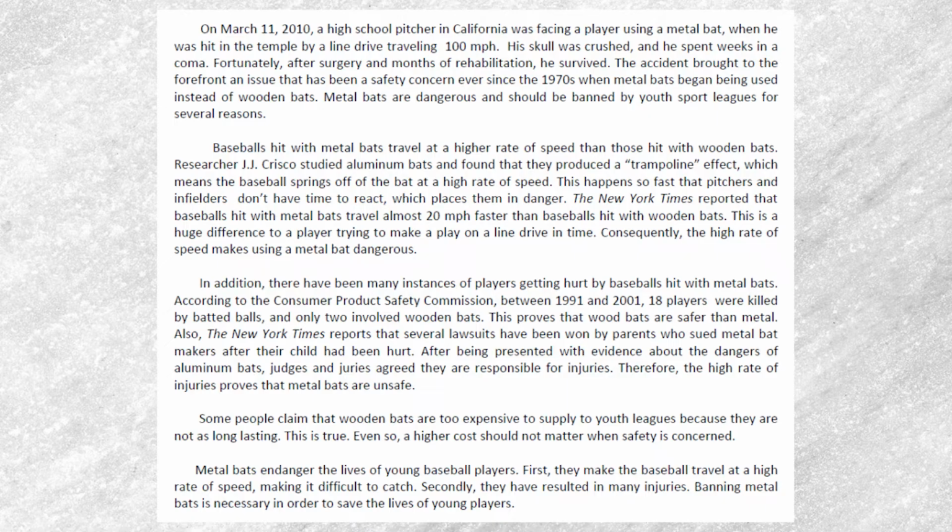This time, check out this whole essay. The topic being on whether metal bats should be banned in baseball. We looked at it a couple videos ago. Pause the video here and skim this again really quick and see if you can pick out the counterclaim from it. If you picked it out as right about here, then you're correct in your selection of where the counterclaim is.